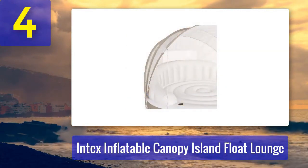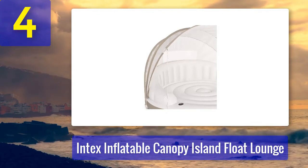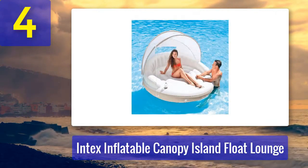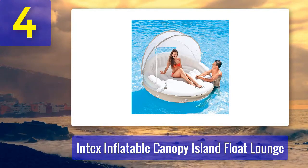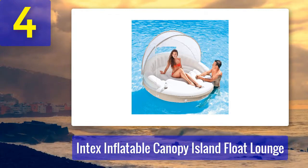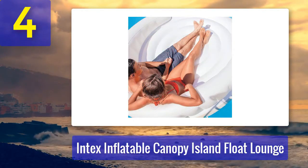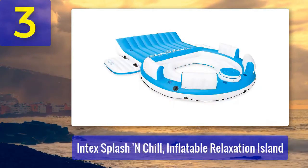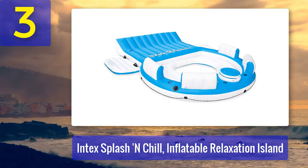The island has 2 built-in cup holders and a mesh floor that lets you dip your feet into the water. It can comfortably accommodate 2 people and includes backrests for added comfort. The Canopy Island's design and construction ensure durability and stability on the water. If you prefer a more intimate and shaded floating experience, this option from Intex is a great choice. Coming in number 3. Intex Splash & Chill Inflatable Relaxation Island.